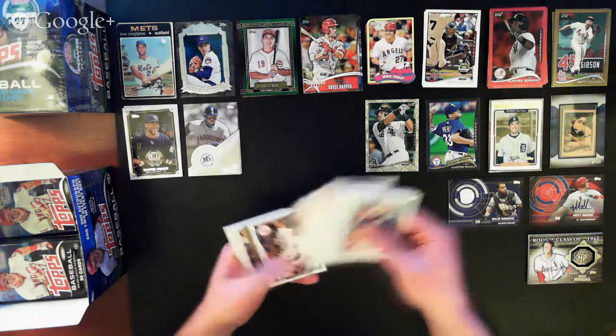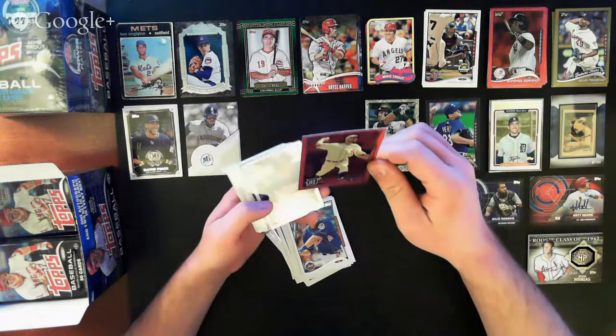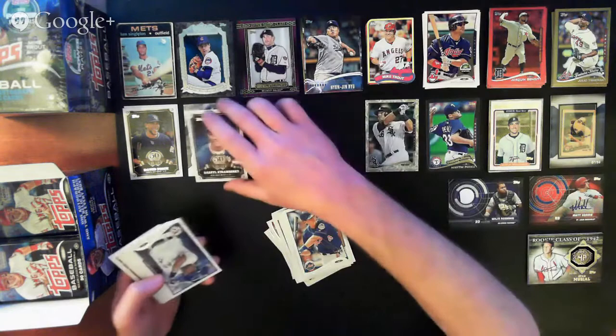Julio Teheran, Braves Future Stars, gold. Joaquin Benoit, red foil for the Tigers. Got a Nick Swisher Power Players code card for the Indians. A Ryu Future is now for the Dodgers. Justin Verlander, upper class. Daryl Strawberry, 50 years of the draft for the Mets.